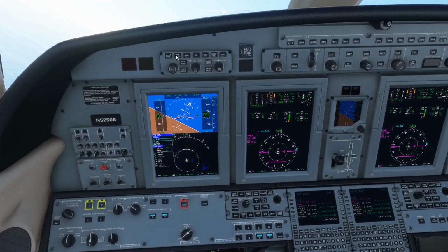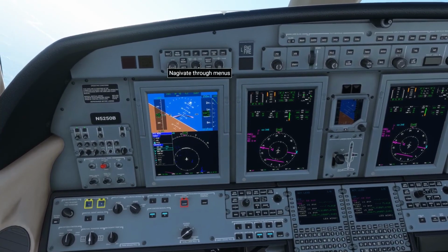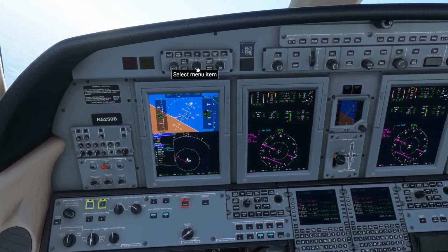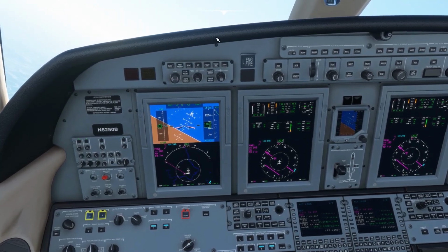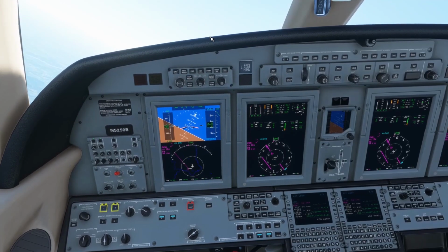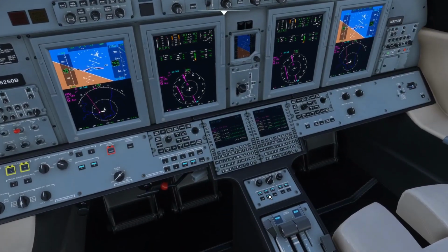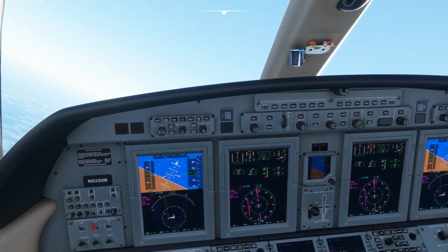So what we're going to do is hit PFD menu, and then we'll cycle through to range. There we go. And then we'll zoom that out to like 40, which should be good, and then we'll hit escape, and there we go. All right, we're heading direct Morgantown, 59 nautical miles out, looking for flight level 310. In any other plane you probably couldn't do that, because we'll basically be going up to 310 and then right back down, but in the Citation, we can do that no problem. All right, let's get landing lights off, seat belt and safety off. Good there.